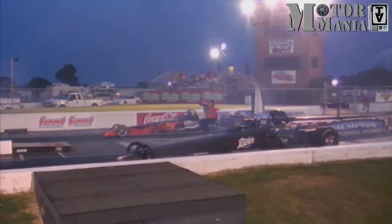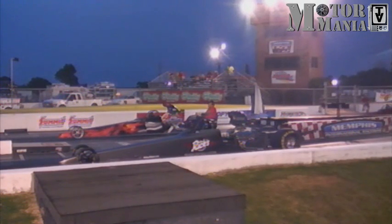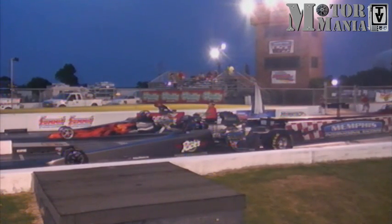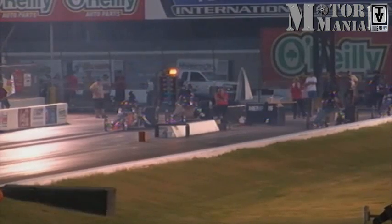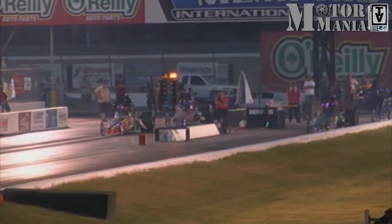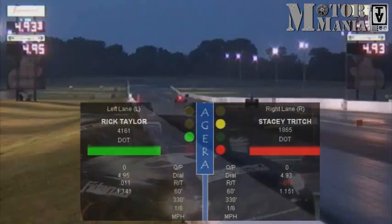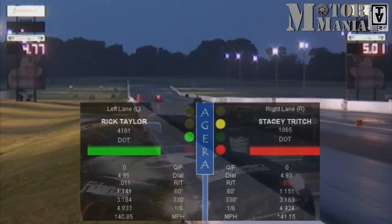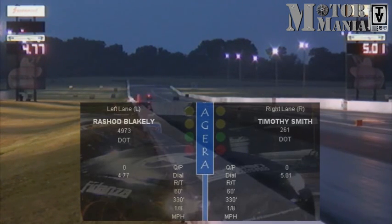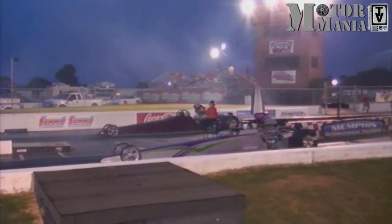Rick Taylor. Taylor from Hailey, Mississippi. Stacy Trich, Paragould, Arkansas. A couple of local runners. Hoosier tires on the back of Trich's car. Trich goes red 11 the wrong way. Taylor, your winner. Trich will have to buy his way back in on the buyback round. Oh, that's cool. Something I've never seen. We'll tell you about it on the next pair up.